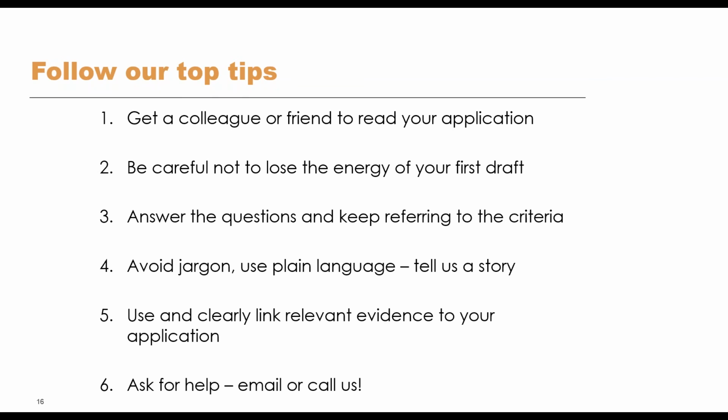Important too to make sure that the energy of the first draft is still there. So don't revise it so many times that it just finishes up as a series of sentences. Make sure that it's got the energy and the passion that you want to share, because you're proud of the work you've done and you want us to see that pride. That's really, really key to it too. Make sure you answer the questions and keep referring to the criteria.